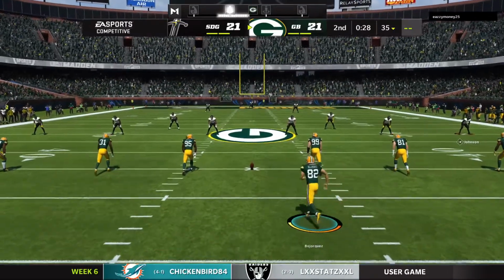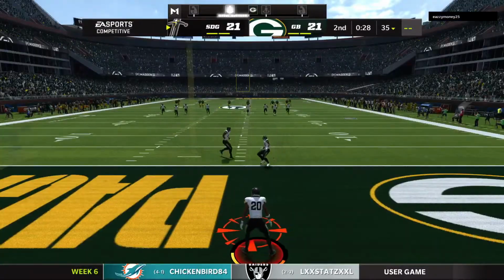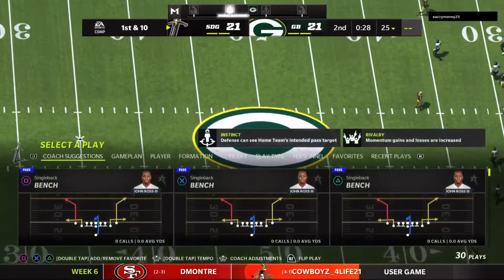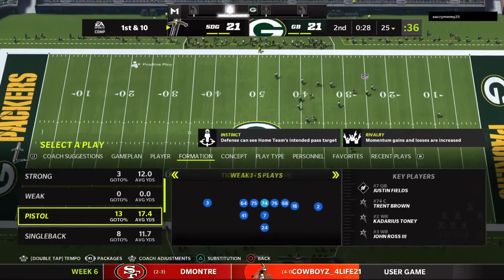A couple of teams locked into a good one here. 21 all the score as the kick's away. And not wanting to risk anything here late in the half, he'll just take a knee, and they'll bring the football out to the 25.